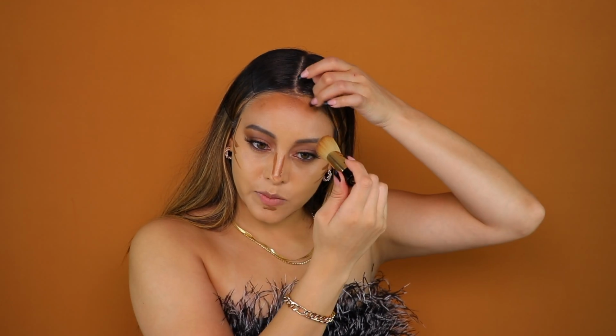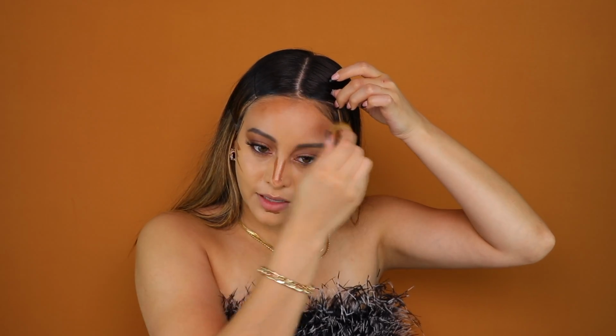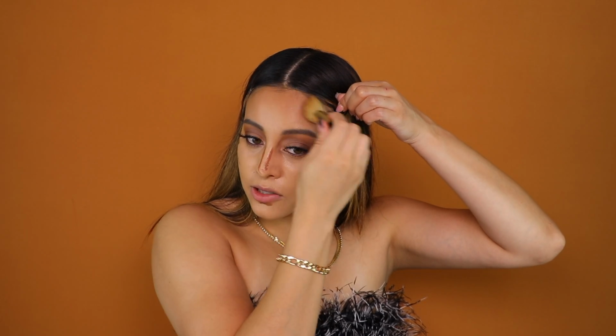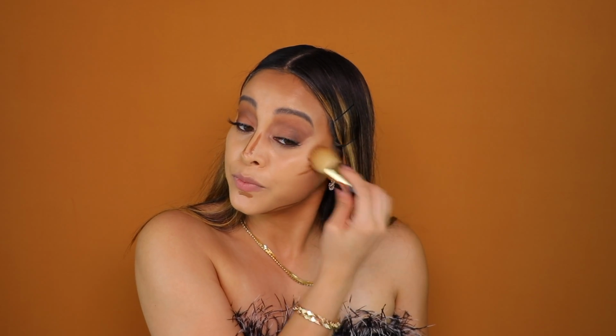Ooh, look at that. This brush is blending out my contour very nicely. Oh, that is so good. Wow. Ladies and gents, that is a good brush. But yeah, so far my $8 contour product is going on sublimely into this really nice foundation.